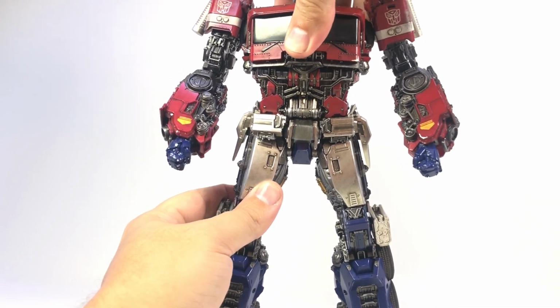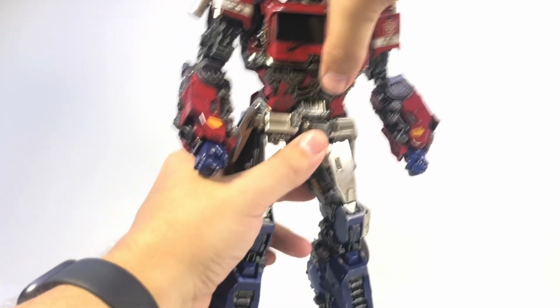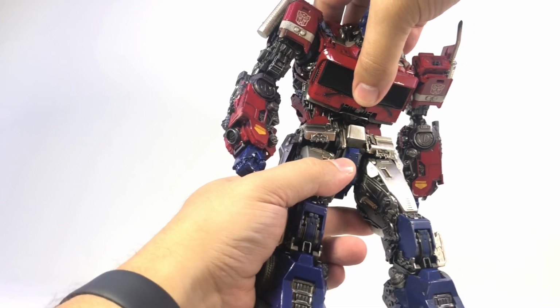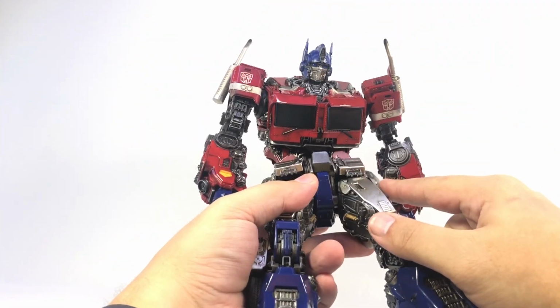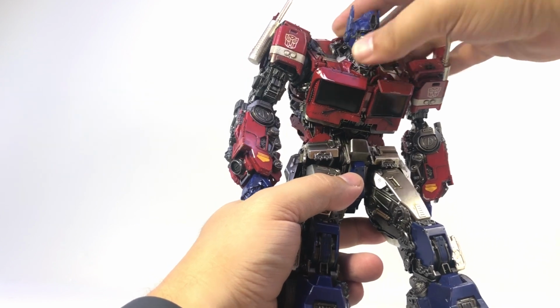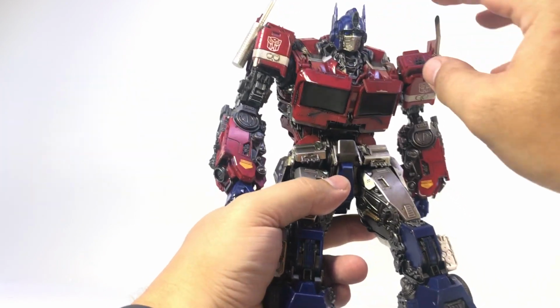He's got a side-to-side rocker here above the abs, but then the abs crunch like this, and then you can see even up there. And again, if you bend him over, and this is where I was talking about, if you have him hunched over for a leap, his head doesn't come up quite as much as I would prefer to look forward.